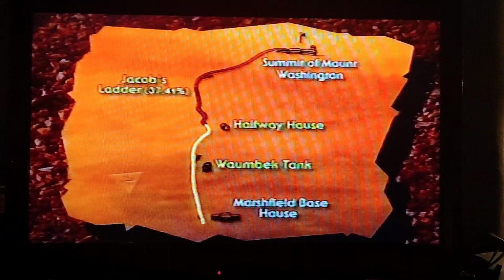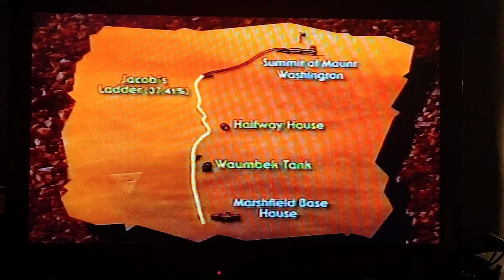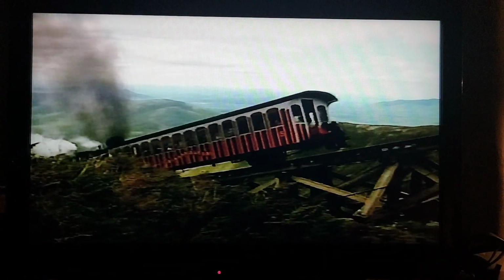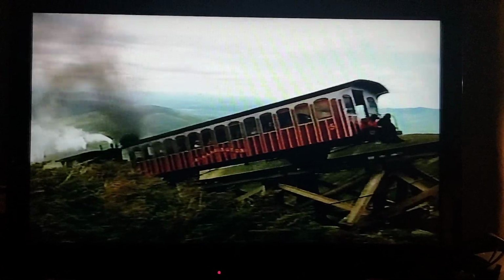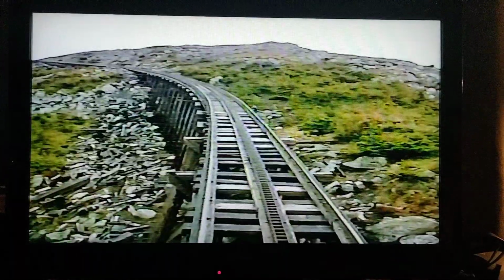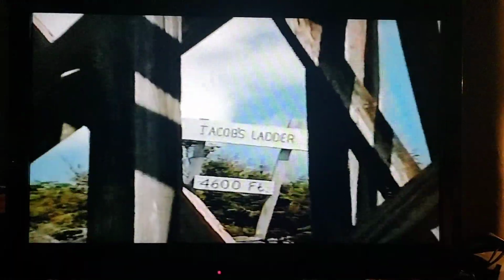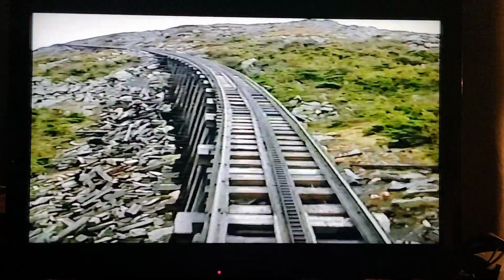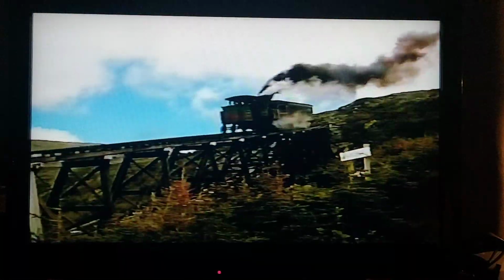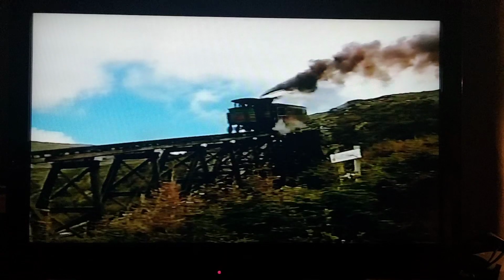Jacob's Ladder is our steepest climb. It's the second steepest climb of any cog railway in the world. That is 37.5%. Basically what it means is on this particular coach we're riding, that front seat is going to be 14 feet higher than the back seat. Not only will we be going up at 37.5%, we will be 30 feet off the ground on a trestle, and we'll be going around a slight curve. It's a lot of fun.